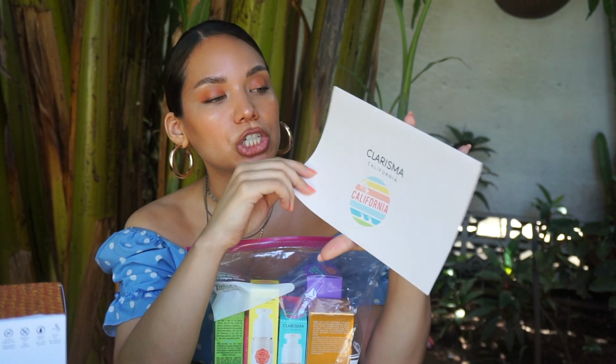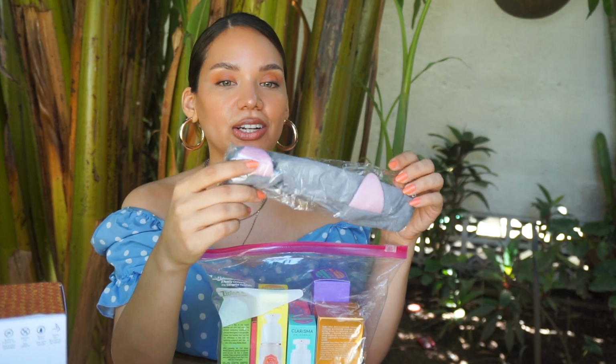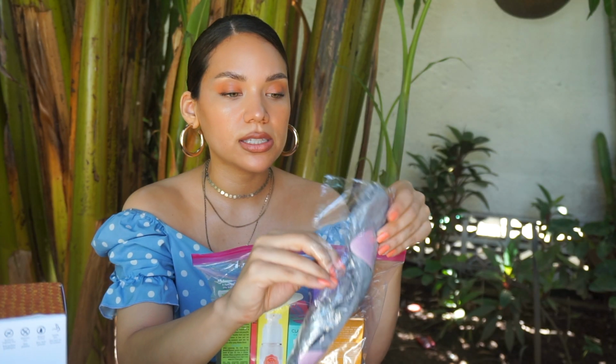Next, I have Clarisma Beauty. Oh my gosh, Clarisma. This is a California-based brand, and this was started by a mother and a daughter. They sent me a really pretty note. They also sent a little headband, so this is really cute because I'm always looking for ways to get my hair out of my face when I go to start my skincare, wash my face and all that.